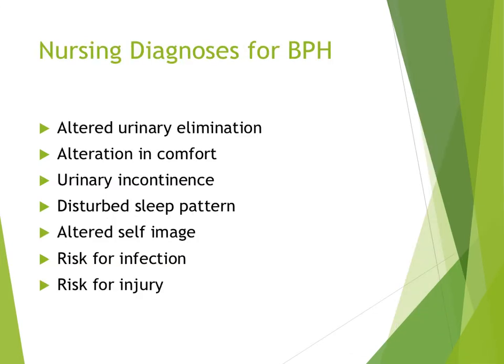Also, in rare cases, the male patient might have to have his prostate removed, have what we call a prostatectomy. We're not going to talk about that here. We'll talk about that when we talk about prostate cancer, but the care would essentially be the same.